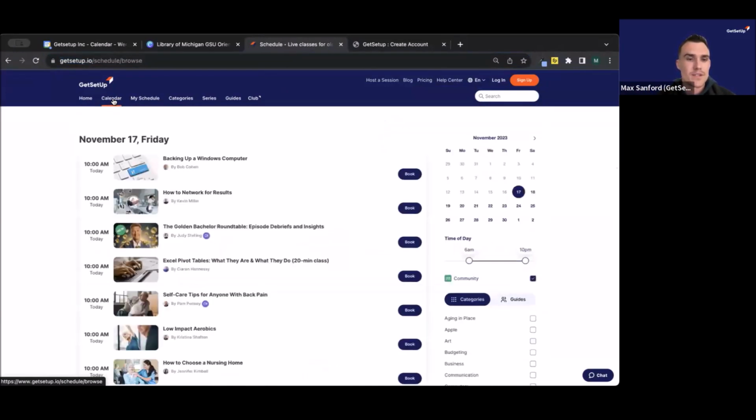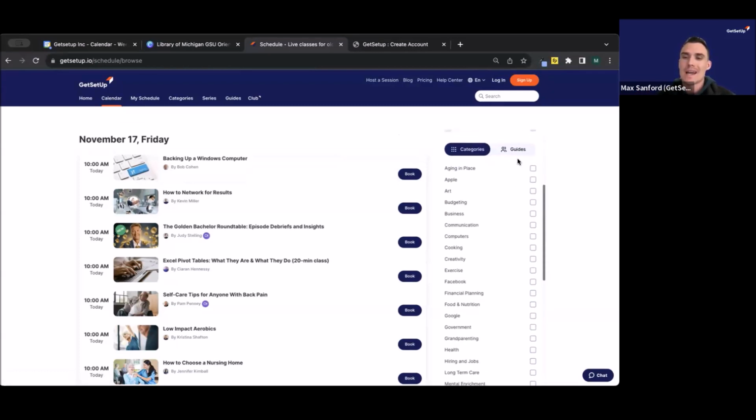programming on GetSetUp. So as you can see here, the calendar page has a few different ways that you can filter classes, find what you're looking for, whether it be by date over here, category, or even guide instructor, because we have some learners on GetSetUp who really like certain classes by an instructor. And this is an easy way that you could sort and find just what they teach.